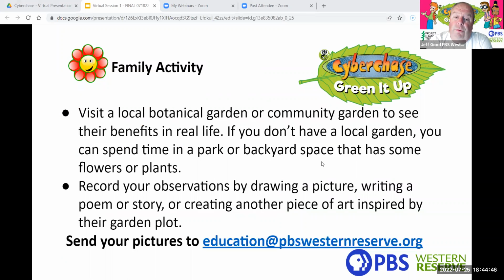So what I'd like you to do for your family activity is visit a local botanical garden or a community garden to see the benefits. If you don't have a local garden, you can spend time in a park or a backyard space that has some flowers or plants. And then we'd love you to record your observations, draw a picture, maybe write a poem, create a piece of art, take a picture with your cell phone of that garden plot or of a flower or of a really colorful arrangement of flowers.